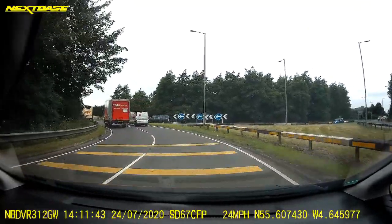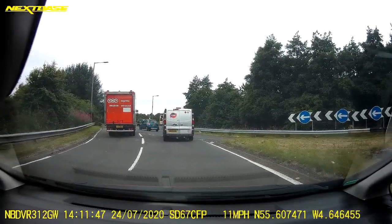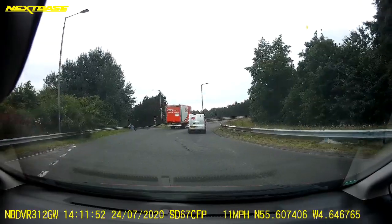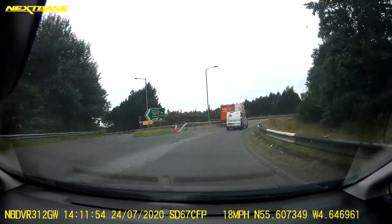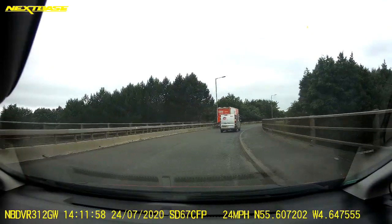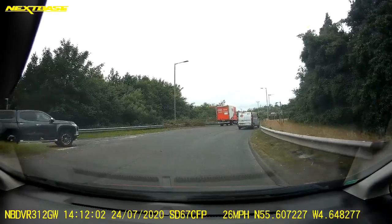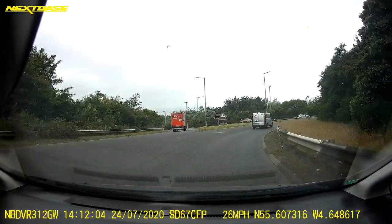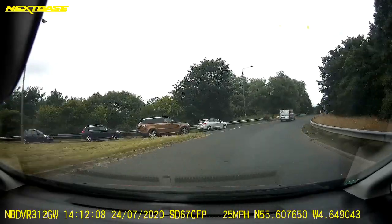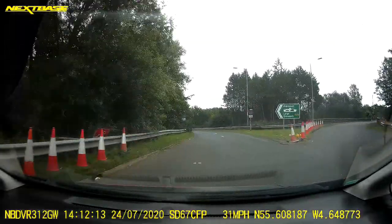Nice open view of the roundabout, but the van ahead is stationary, so nice and slow. Second gear, double checking, triple checking, making sure it's still safe to my right. Approaching in the right hand lane means I'm going to take the right hand lane on the roundabout. So I've passed the first exit, TNT van's taking the second exit, so internal mirror, left door mirror, signal left, move across nice and early into the left hand lane and exit on the left hand lane.